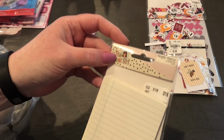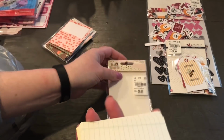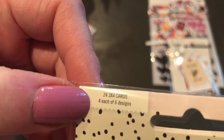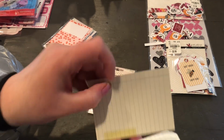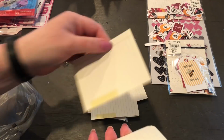I picked up these Reset Girl journal cards, and here's what they look like. So I think there is four of each design. They are 3x4, and there's 24 total. They are double-sided, and I'll show you my favorite one. There's always that one for me that kind of seals the deal.